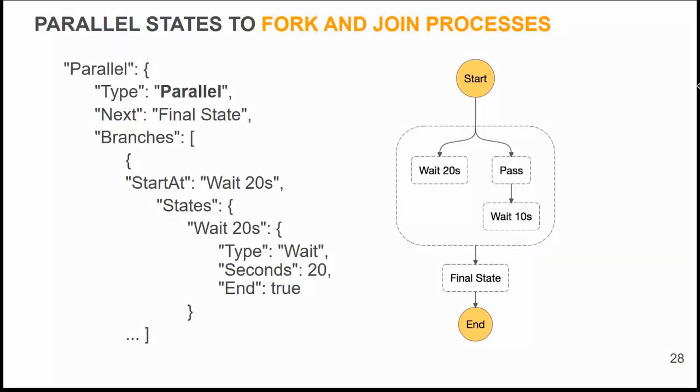Parallel states let you fork and join processes, and this is a specific kind of parallel state. In this case, what's happening is it clones the data across multiple branches, and you do different things to the same data. This is different than doing the same thing to different elements of data in, say, an array. So in this case, it's the first, not the second.